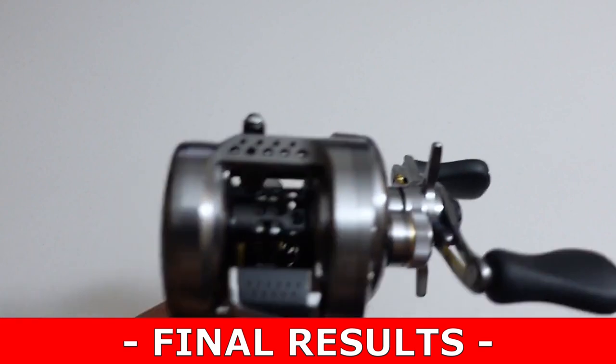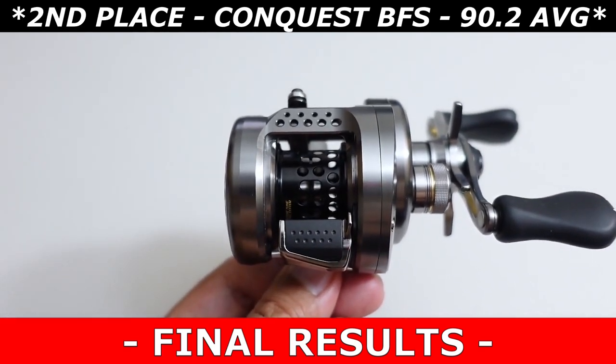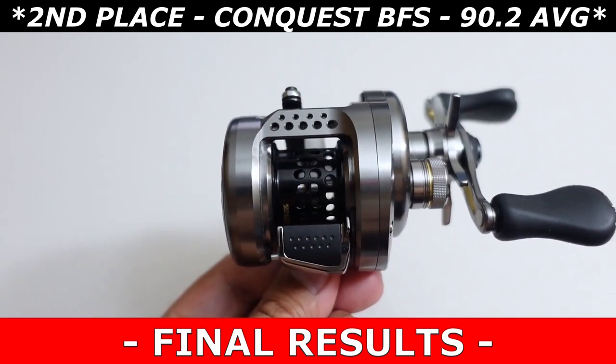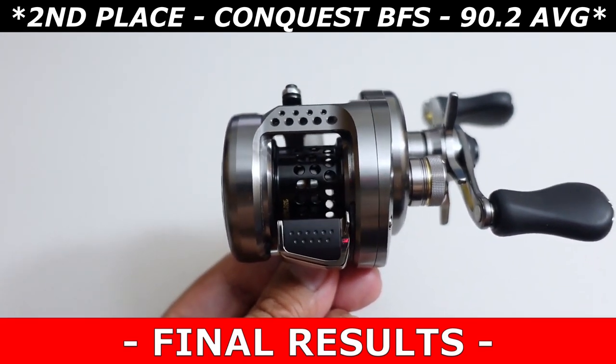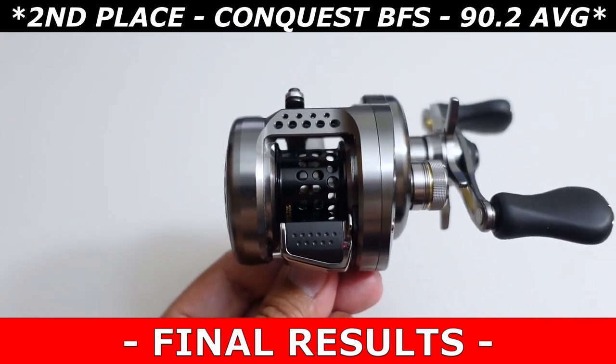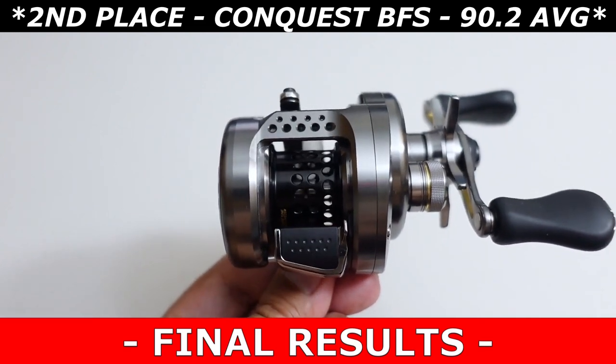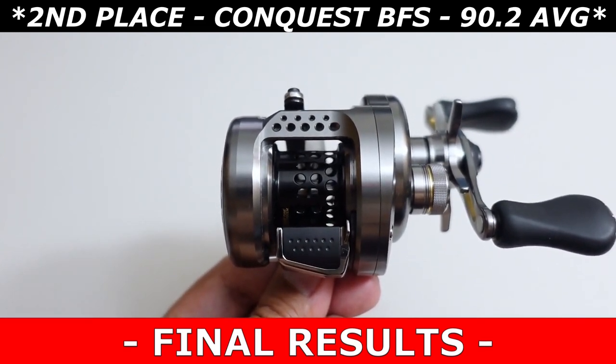Okay, so coming in 2nd place overall, and I don't know why this surprised me, because it shouldn't, is Shimano's mighty Calcutta Conquest BFS with a 2 lure average of 90.2 feet. So even though this reel is competing with the LX992Z as the most expensive reel here, it's proven it's actually worth its price.